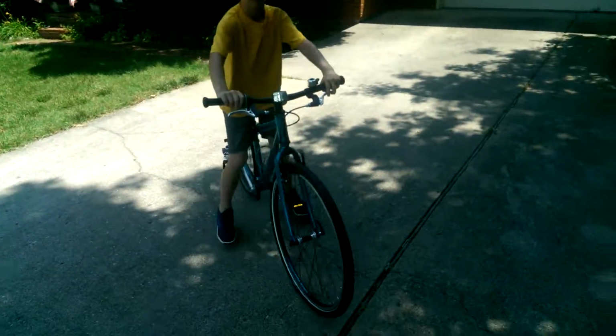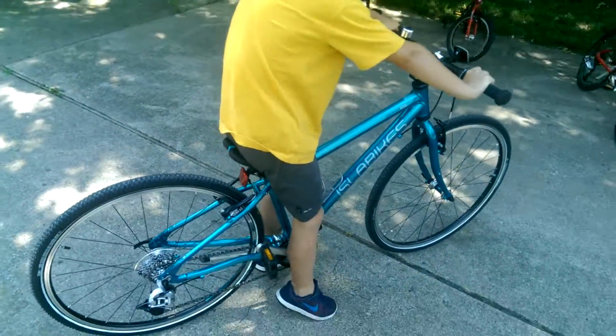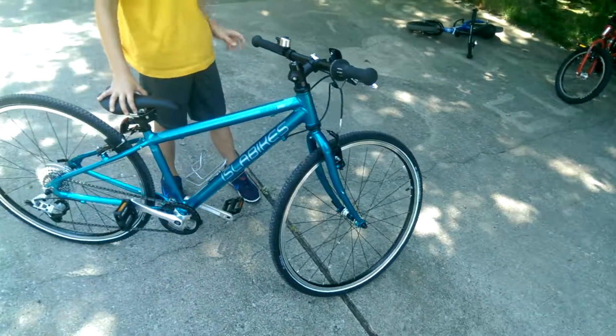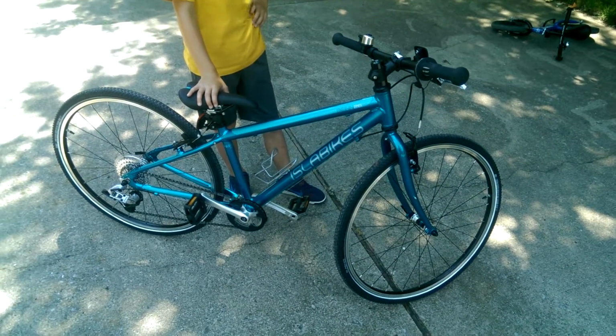That's it. That's the Beinn 26 small. And that's 3 Islabikes. If you have any questions, I wouldn't hesitate to ask. They've been fantastic bikes, and they'll last a long time and have good resale value. When you get to the point where you want to resell the bike, it'll be a good long-term purchase.